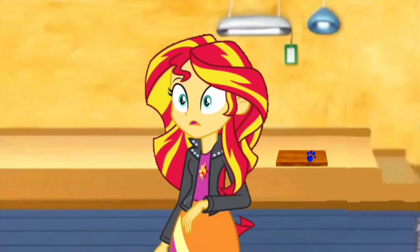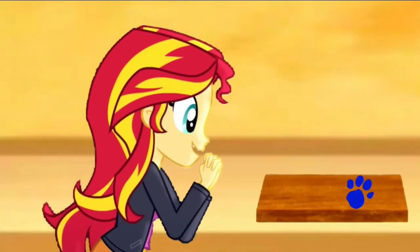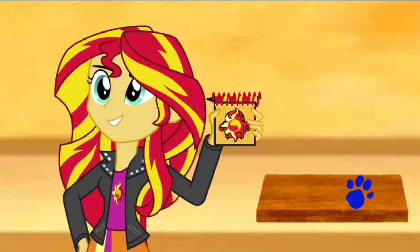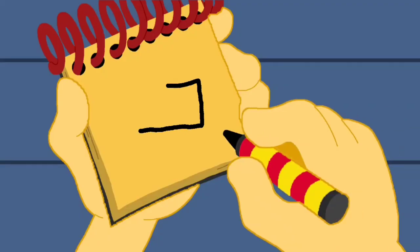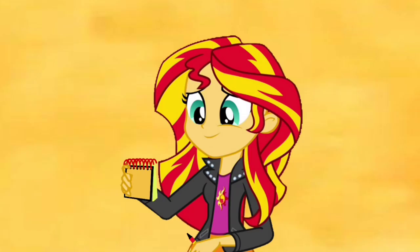Oh, you see a clue? Where? Oh, there's a clue on this piece of wood. You know what we need? Our handy dandy notebook. Notebook, right. First a rectangle, a line around, some lines on top, a swirl, and we have wood.